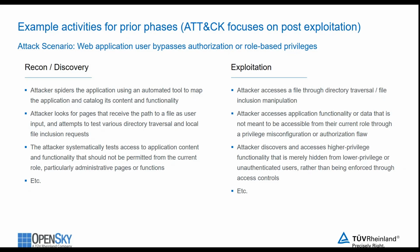So we're putting out a brainstorm of how the attack occurs if someone's looking to bypass authorization or role-based privileges. What does the attacker normally do? And if you can work with people that do pen testing or have experience doing pen testing, ethical hacking, red teaming, this stuff's pretty second nature to them. They'll be able to come up with these lists pretty easily. Attackers systematically test access to application content and functionality that should not be permitted from the current role, and the list goes on.